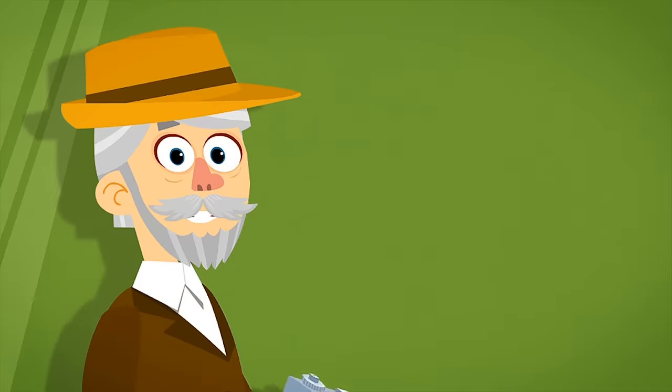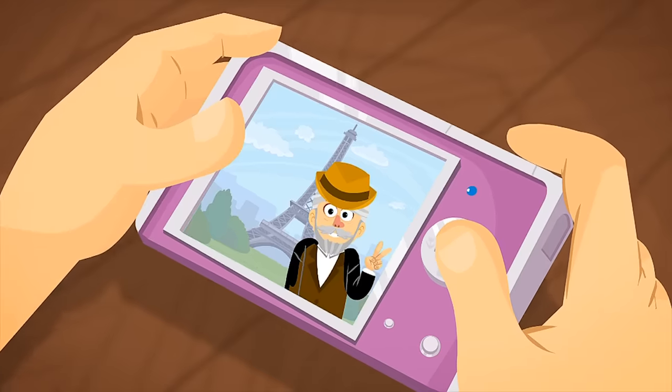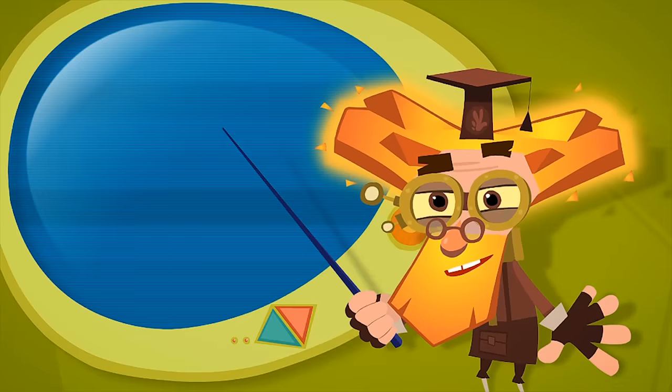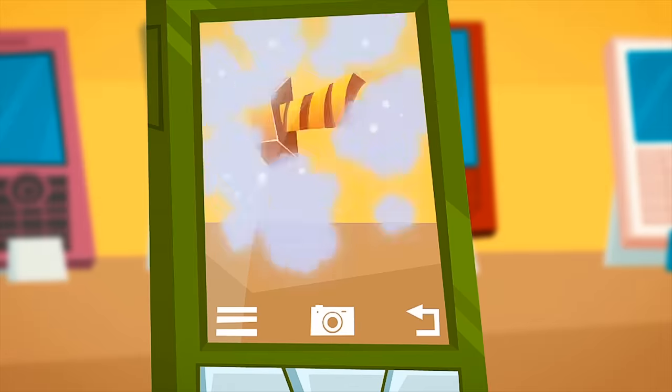Now people shoot pictures with digital cameras that work without any film at all. You can look at what you shot instantly on a screen to see if you like it. And if you don't like it, you can try shooting another one. And today you don't even need a separate camera to take pictures. Almost every mobile phone has one.